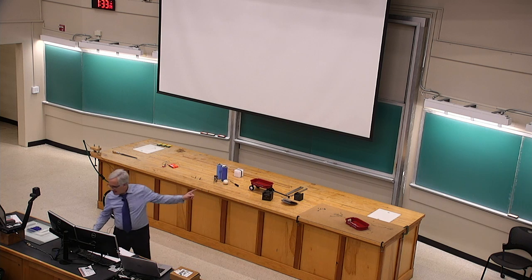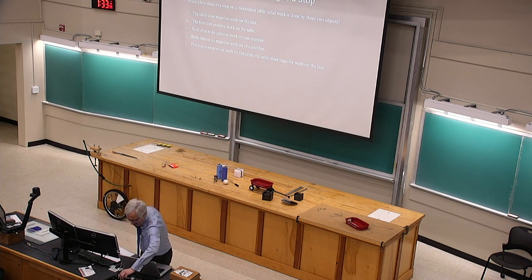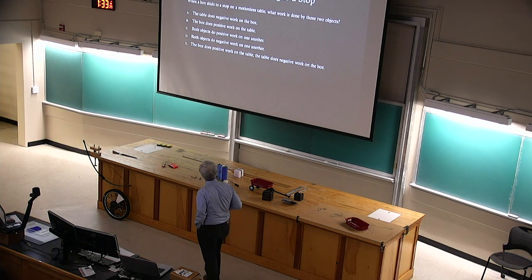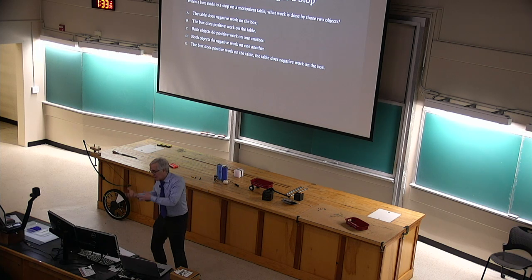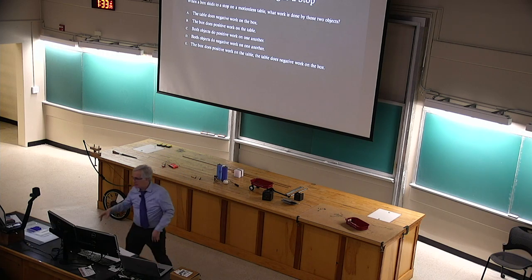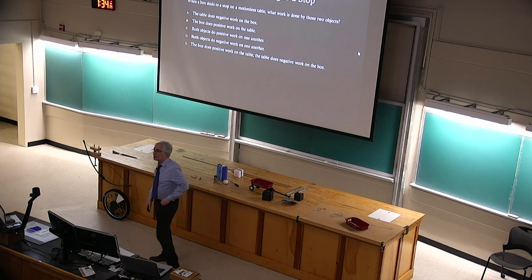Having seen that demonstration without further discussing it, take a look at this question and see what you think about it. As the box skids to a stop on a motionless table, just what I showed you, what work is done by those two objects? Does the table do positive work on the box? Does the table do negative work on the box? No work on the box? Does the box, or in this case the wagon, do work on the table, negative work on the table? All the possibilities. Which one's right? Which one actually correctly describes the work that each object is doing on the other object?